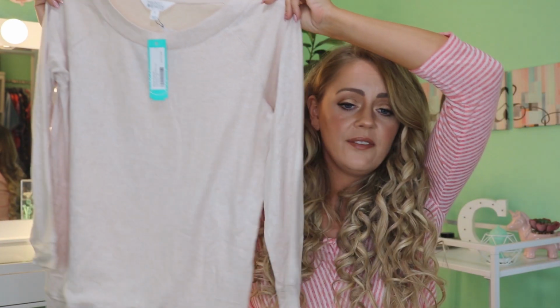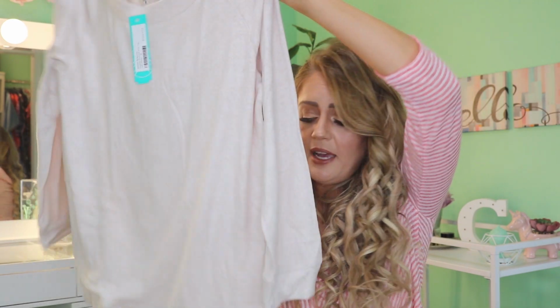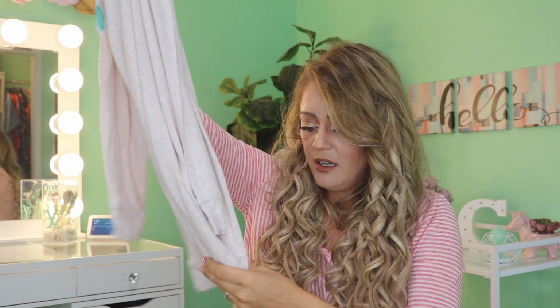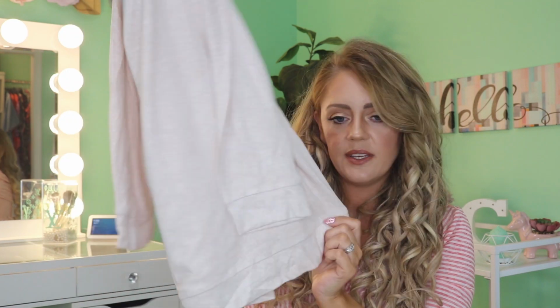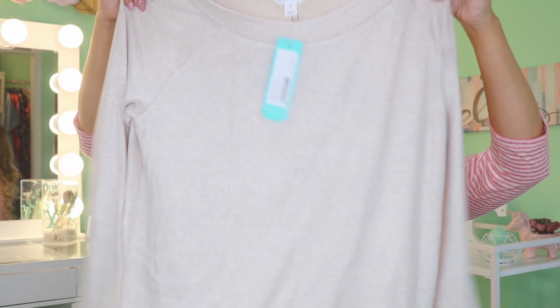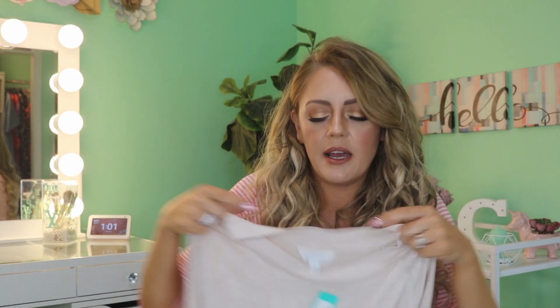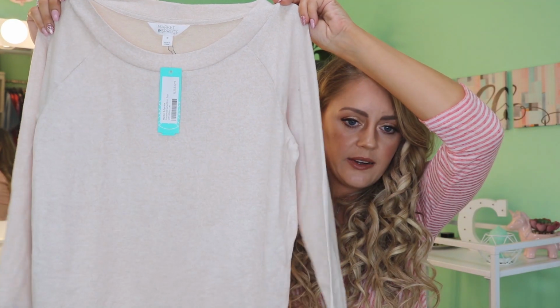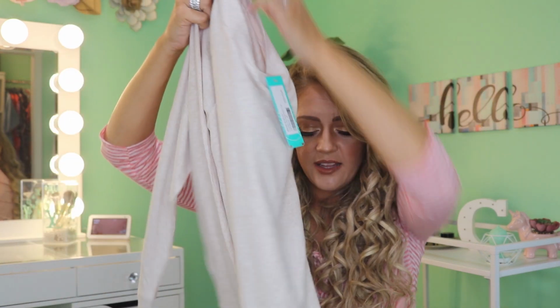Dude, it feels so good. It's like heaven. That's what I imagine heaven will feel like. Oh my gosh, I love it. I love the cuffs on the sleeves as well as the base. I love the color. I love this kind of neckline. I don't like anything too close to my neck, so something like that or a V-neck is what I'm down for. It looks super cute. I cannot wait to try that on.